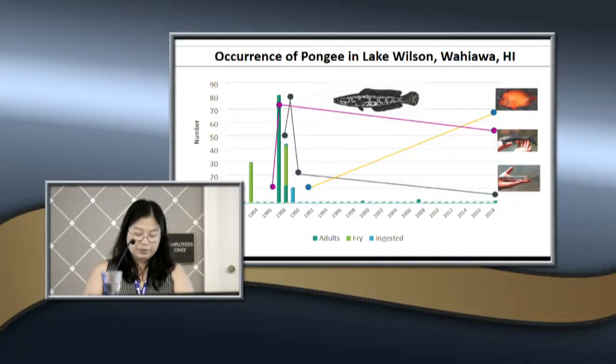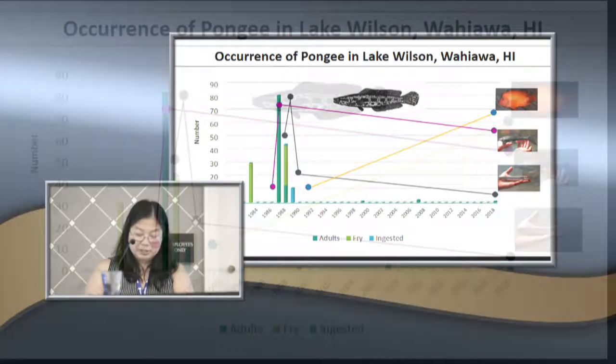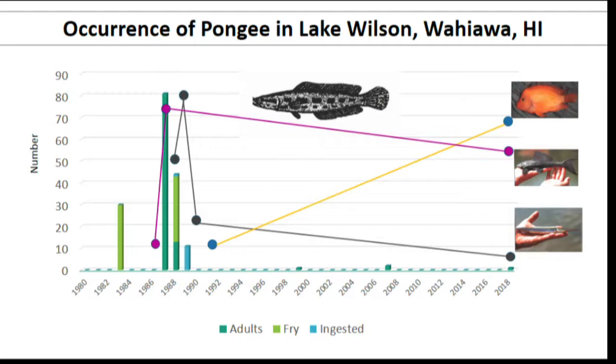The armored catfish first appeared in the lake in 1986 and quickly increased in abundance. This species didn't seem to affect the pongi population, which had experienced an increase in abundance in 1988, where several adults appeared to have congenital deformations that were characteristic of a large recruitment. The bar portion of the graph represents the amount of snakeheads that we saw. When the stickfish made its appearance in 1988, and the stickfish, I think, is represented by the dark black line, these also increased in abundance, but decreased in numbers in the 1990s.